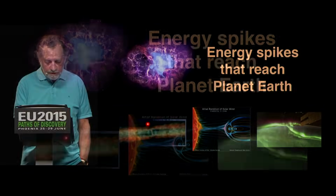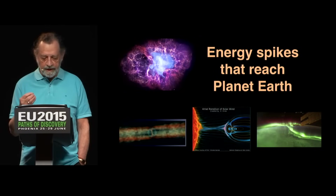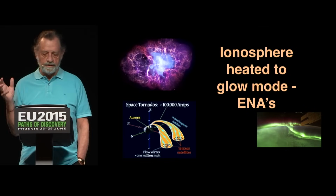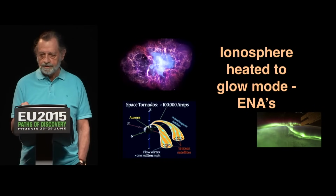Here's Don Scott's image of the Birkeland current that powers the Sun. So that current is going to get its share of energy spikes, and then those are passed on to the Earth proportionally. So the current coming into the Earth is a spiky current. It's not a constant current. It's going to get spikes whenever there's a discharge event that is connected to our circuit. And that's going to cause heating. So the reason we see the aurora borealis is because the ionosphere is being heated to glow mode.